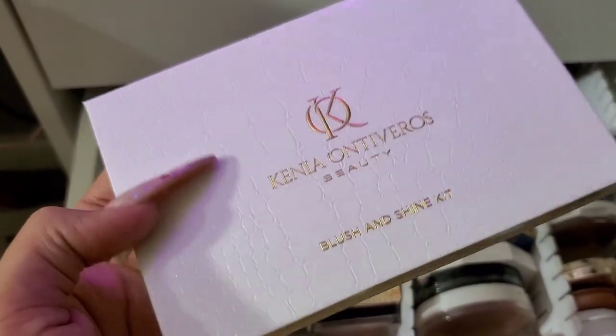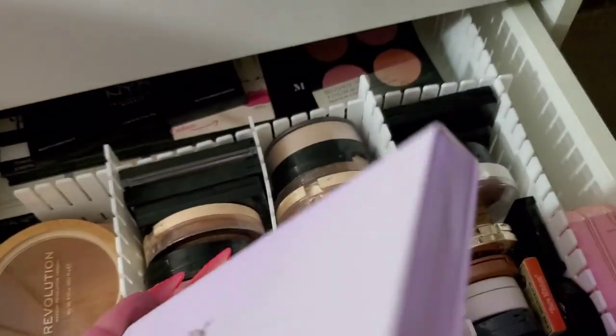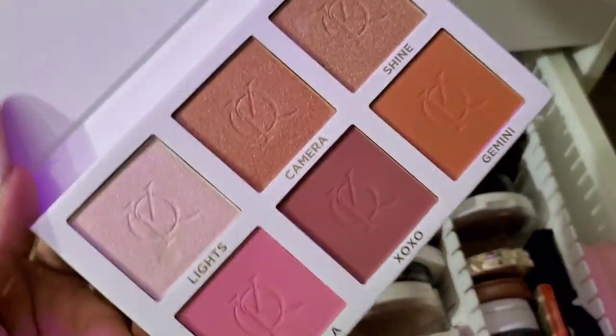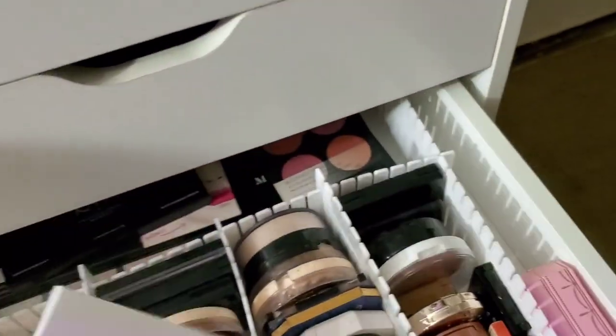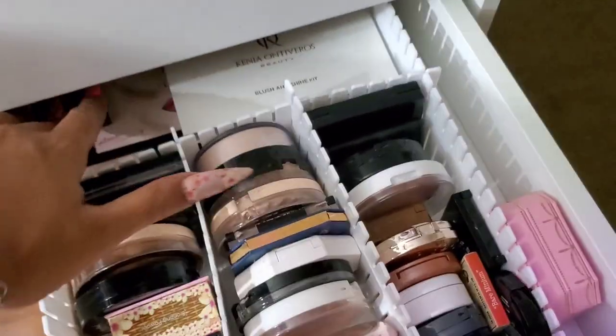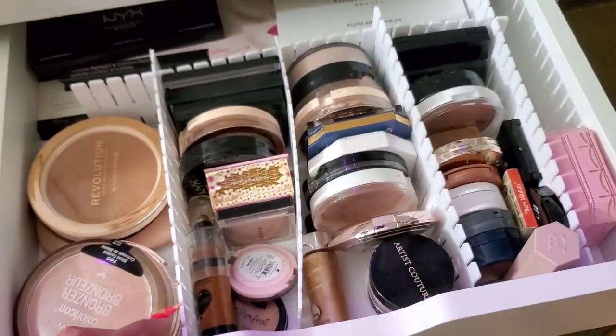And then I have this Kenya Ontiveros Beauty Blush and Shine Kit. I recently just got this in a BoxyCharm. It comes with 3 highlighters, 3 blushes, really, really pretty shades. And that is everything I have in this drawer.